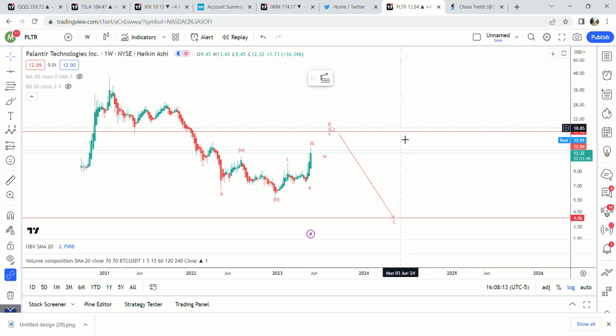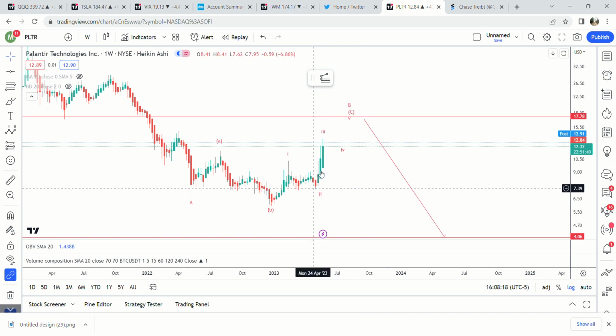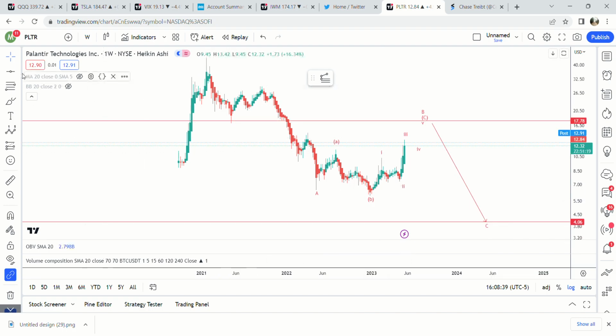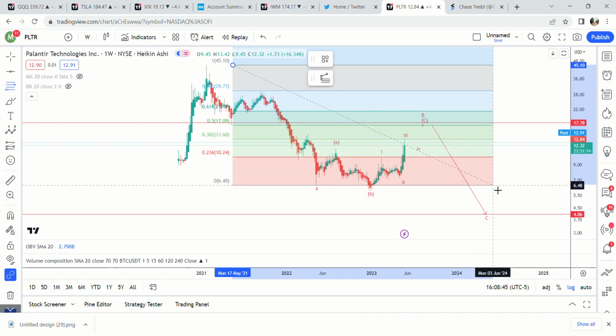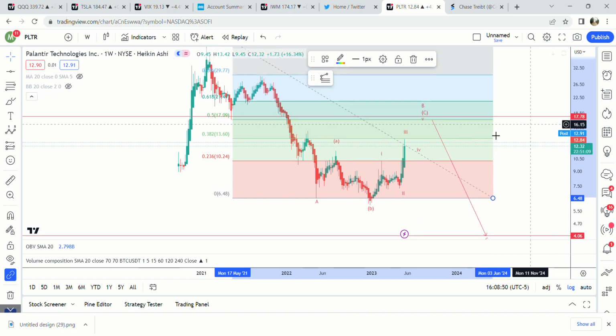So that's just an update on PLTR. More upside if you're a bull. This is pretty bullish right now. Third wave right here. Actually, I think it might be a third wave of a third wave here. So there might be a little bit more upside, and that might adjust the target, but look for a pullback and then around $18 for a high of this B wave, and that would pull it back completely to around the 0.5 fib, which is pretty standard for a B wave.